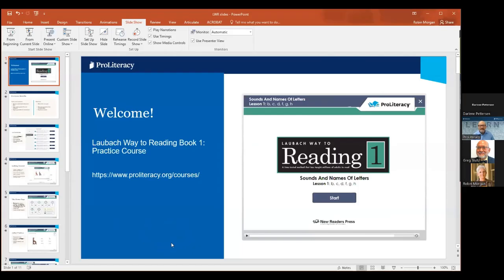Can you see my screen? Yes, we can. All righty. Perfect. It's not coming up correctly on my side, but I'm going to move on and you let me know if there's any issues on that end.